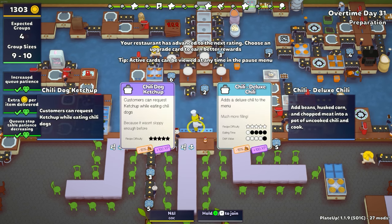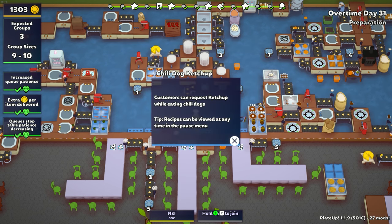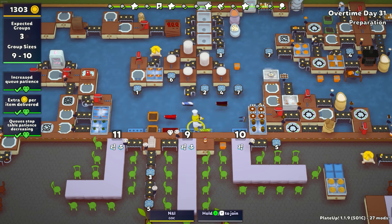Oh, we got like biggest. Oh, I was wondering if that would be today. Okay, this is not too bad, actually. So it's chili dog ketchup. Customers can request ketchup while eating chili dog. So it's kind of like pancake syrup, but with ketchup. And then it's deluxe chili. Adds deluxe chili to the menu, which means adding beans, husked corn, and chopped meat into a pot of uncooked chili. I think we've got to take the ketchup, right? Yeah. It's the same multiplier as well.